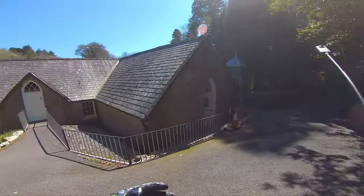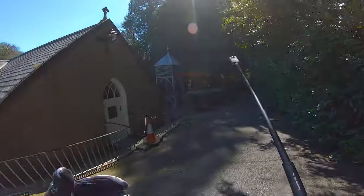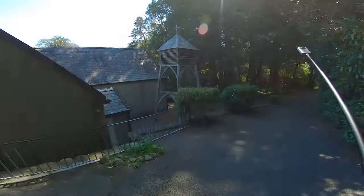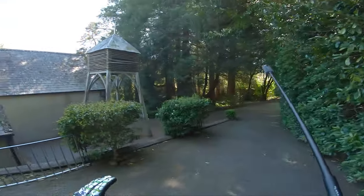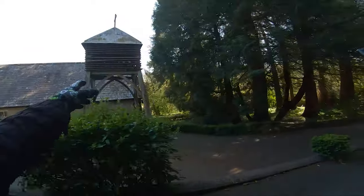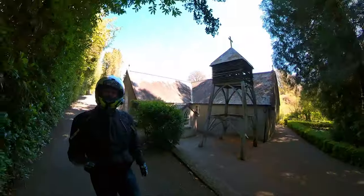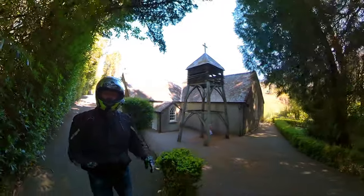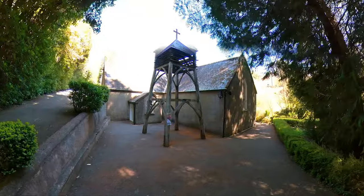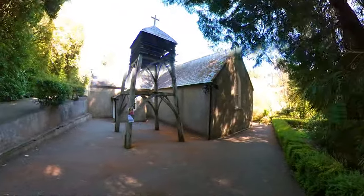It's an original structure. It wasn't burnt, it wasn't knocked down, it wasn't attacked, assaulted. They didn't know it was here, which I just think is absolutely badass. There's an old bell tower, which is awesome. And then there's the other gate up there. So it's just beautiful. It's absolutely beautiful. And I love where it's hidden.